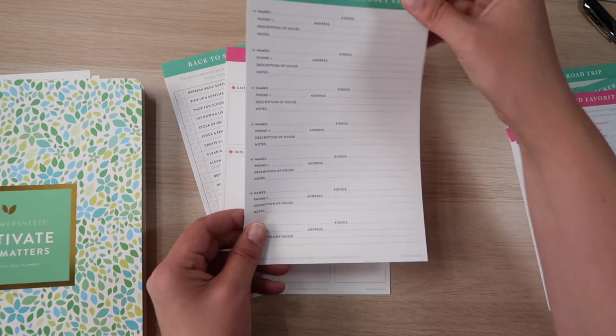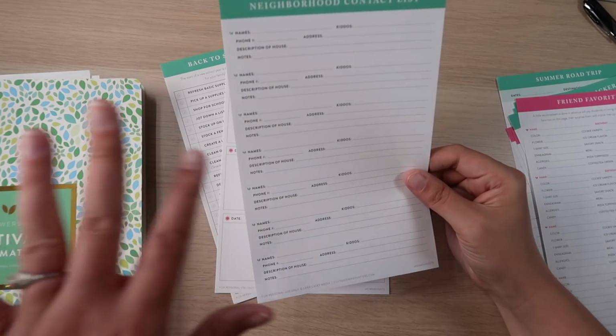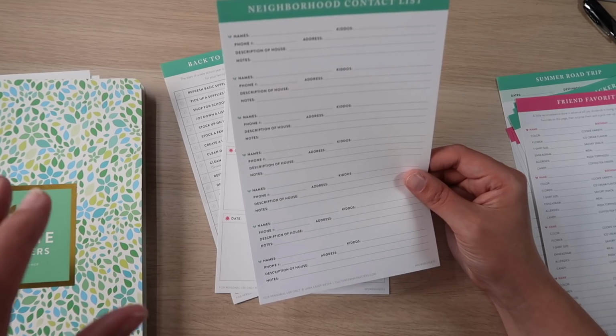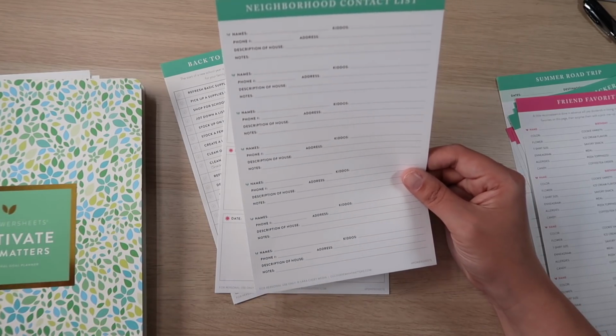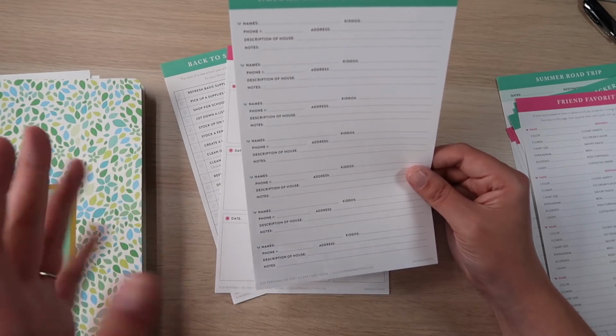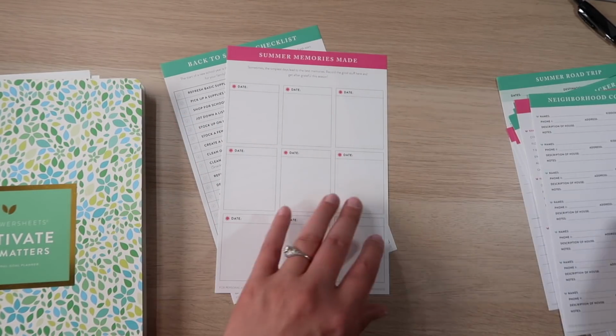Neighborhood contact list. This actually I feel like I should put together because we've been here for 2 years and almost every person in our immediate vicinity is new. We all bought our houses around the same time. They're not new houses, but they were all just for sale at the same time. And I haven't had the chance to really get to know them beyond like saying hi and talking for a few minutes. So this may be something I actually try and force myself out of my comfort zone to do.